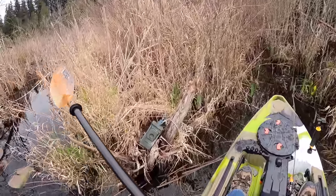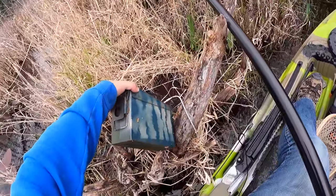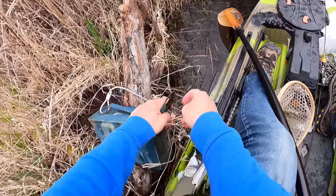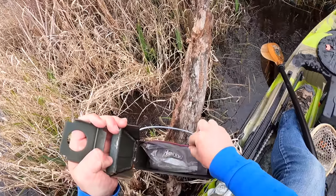What the heck is this? Guys, it's an ammo can. Kind of feels empty. Maybe there's something light in there. Let's go ahead and open this up. It's a 30 cal ammo can. Oh, there's something in here.